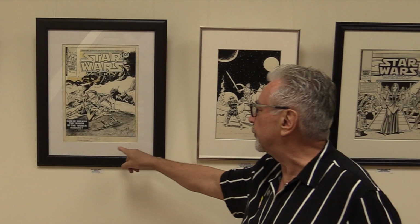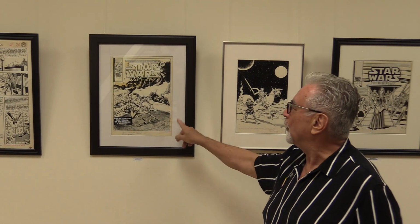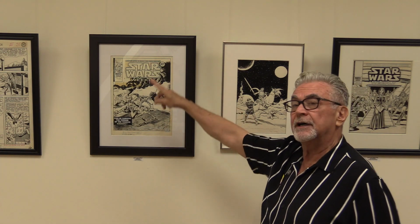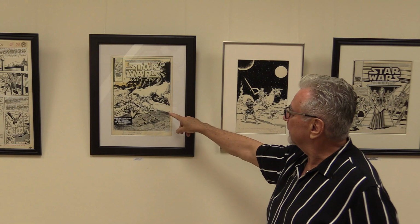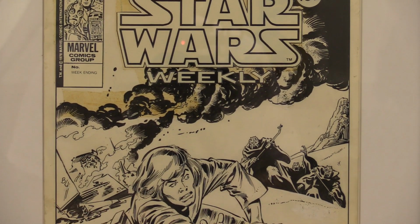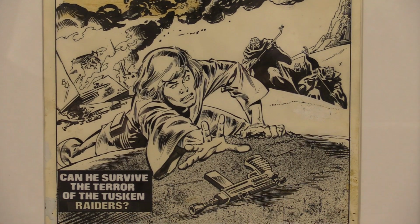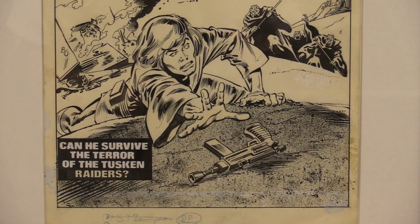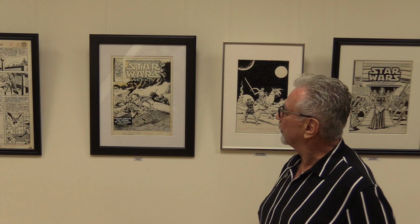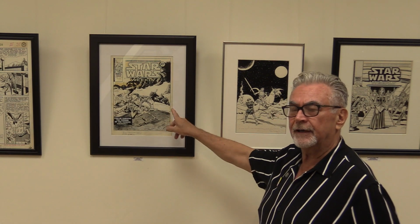This was Star Wars Weekly in England, and they would reprint the comic books that Marvel did on Star Wars in England, but have new covers. So this is John Buscema, the same guy who did the Avengers and the Wolverine, drawing a Star Wars cover for the British Star Wars Weekly. He never drew an issue in America, but he did this cover for the Star Wars Weekly in England. So it's kind of a rare piece, and it's inked by Bill Sienkiewicz.